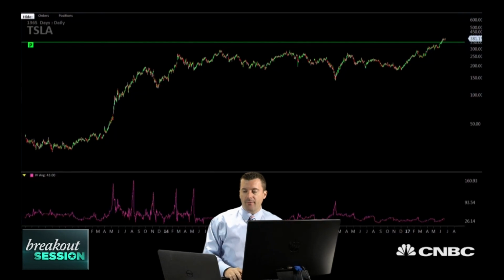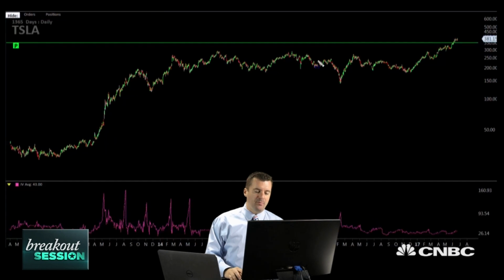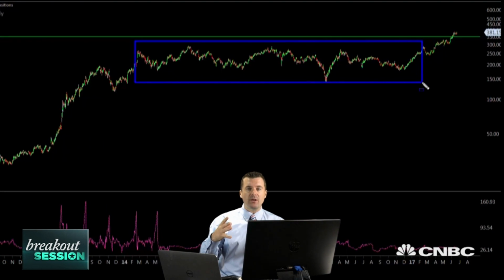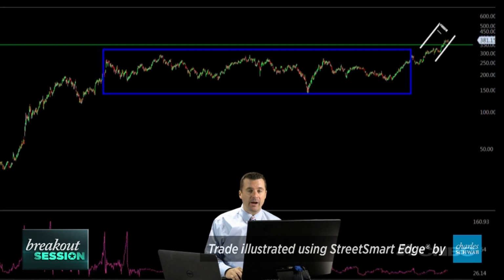Traders, we're going to get after Tesla. Tesla just continues to show amazing relative strength as the broader market's kind of hanging out in here. So let's dive into the chart here. First, that long-term base that Tesla broke from, that's been in place since 2014, just continues to be the foundation around which this rally is built. So I still see the trend as being up. We are looking for higher prices.